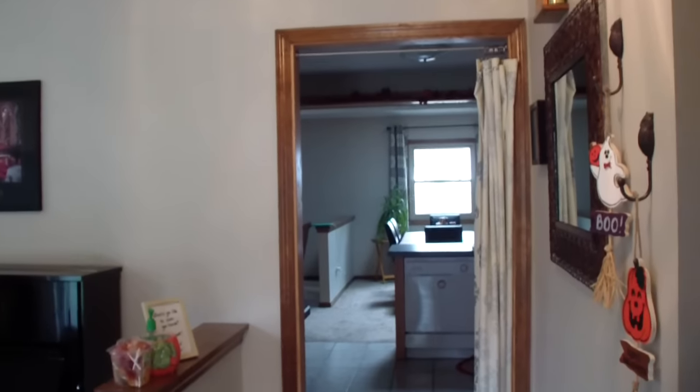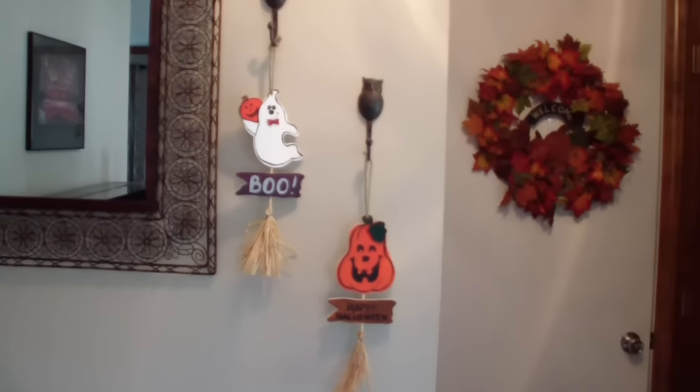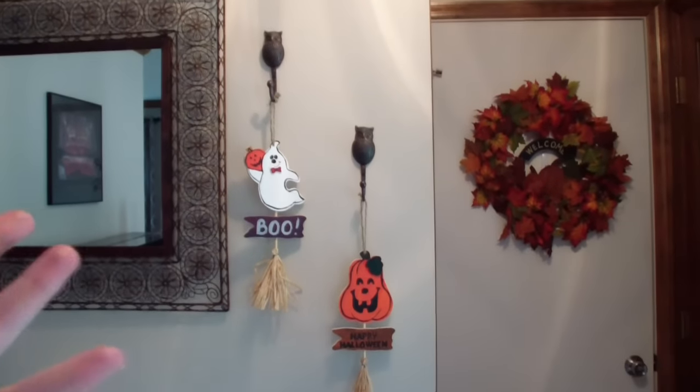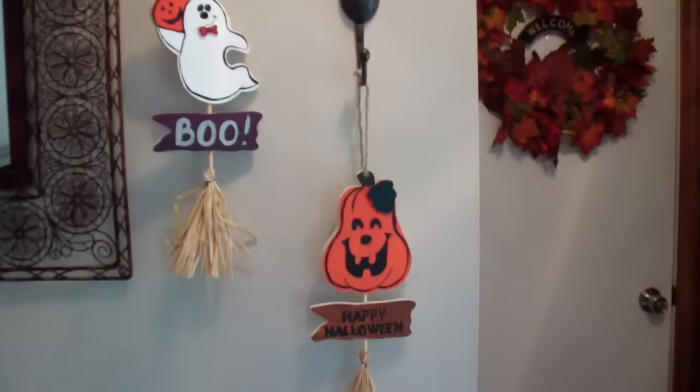Normally for my music lessons I have this little curtain hold, but that's okay. I have some kids coming later today, so I'll close that before they come. Right here I have two little hooks that I use for my students' coats, but a lot of times they just put their coats on their chair or whatever. So I decided to go ahead and hang stuff from them this year.